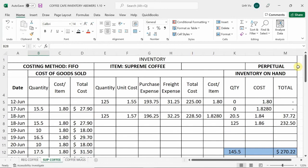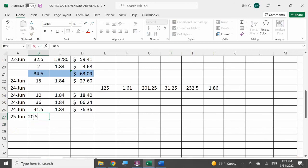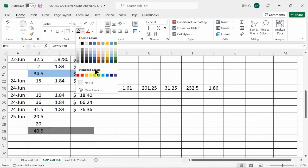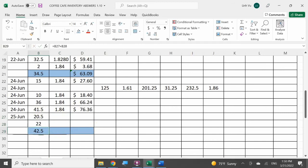Do I have enough in this batch of inventory? No, I only have 20.5. So I need to split this amount here. So I got one batch for 20.5. How many do I need to sell from my other batch to get to... No, we need to sell 20. Yep, we need to sell 20 to get to 40.5. Oh, it's 42. Yeah, 22. You're right. Sorry. 42.5.